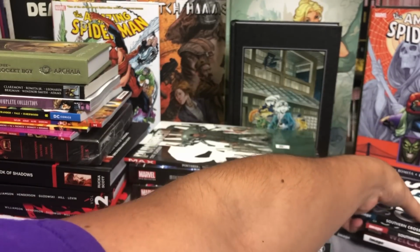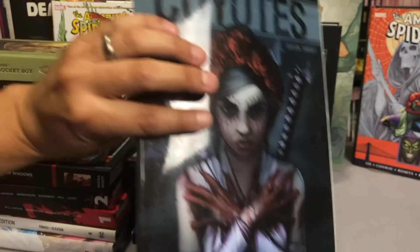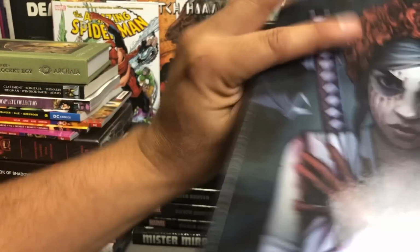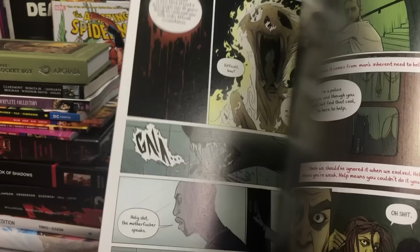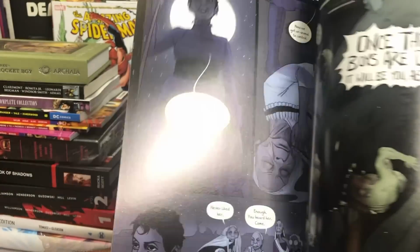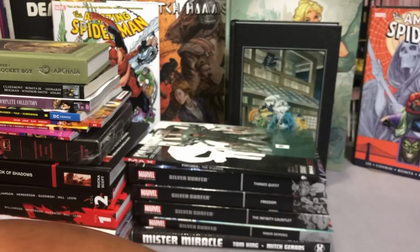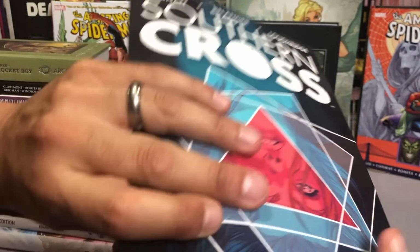And then here's some other books that I've been wanting to read. Coyotes. So I've heard really good things about this. Haven't got a chance to read it yet, but I am finishing up a lot of reading this week, because we have Old Reader, New Reader coming up, and we're going to be talking about Kraven's Last Hunt. But then I've also been doing other reviews and overviews on the channel too.